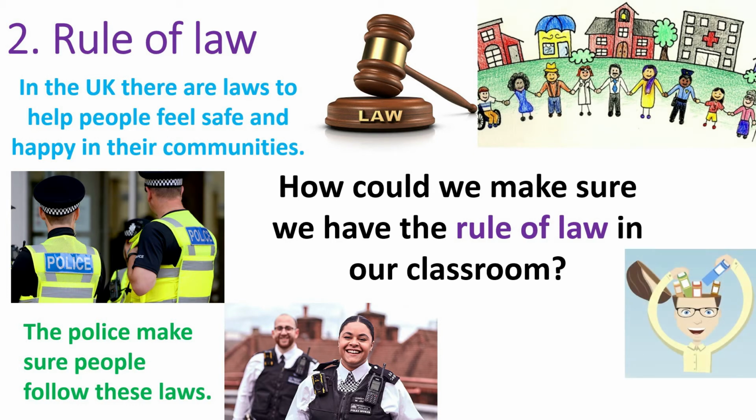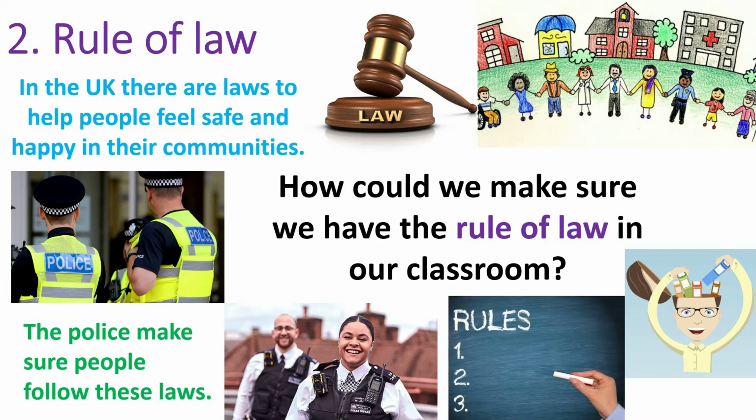In the classroom, it is important to remember these laws so that everyone feels safe, happy and equal during the course. We also have ground rules that we made together at the start of the course to make sure that we are all respectful and that we can learn a lot together. So remember these and try not to break them.